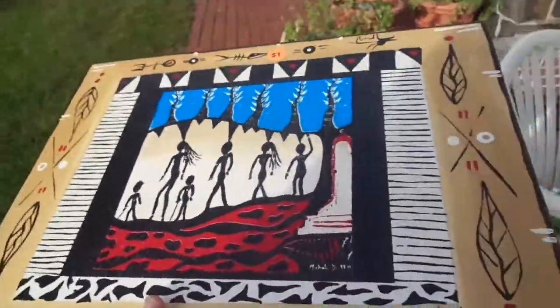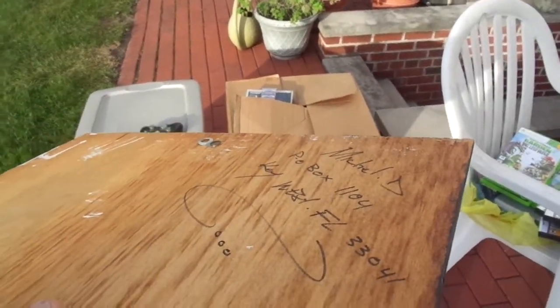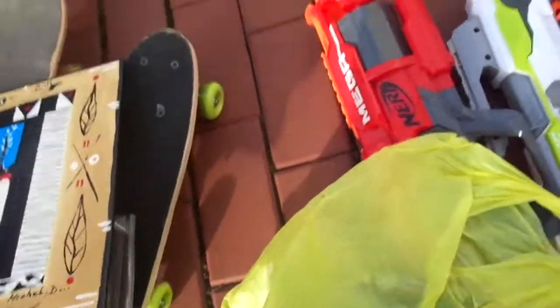Paid $1. This is some kind of African art. Michael D. P.O. Box. Not old. He lives in Key West, Florida. My wife liked it.